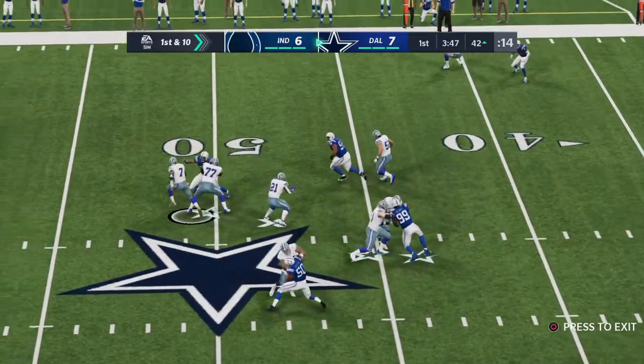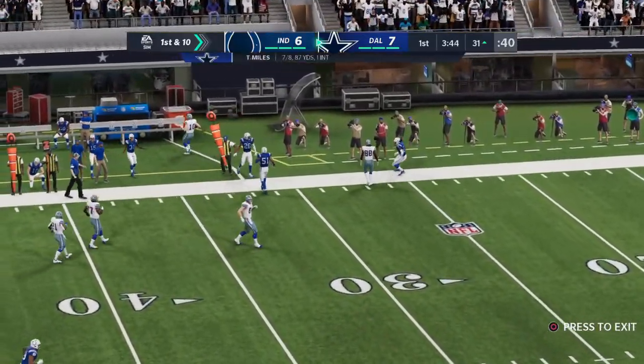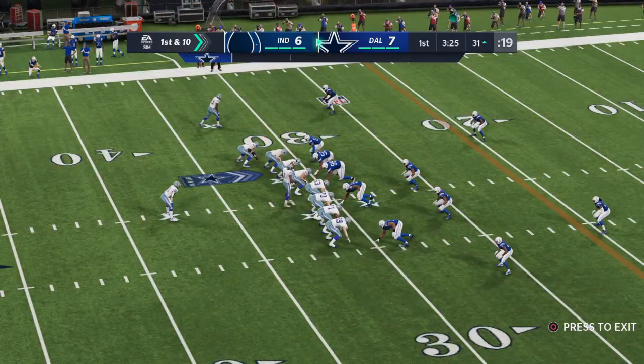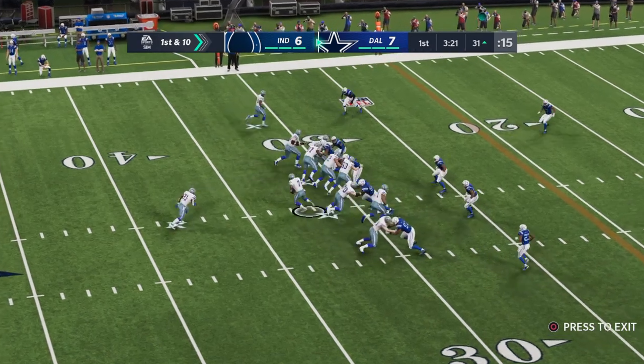Out of the gun, they'll look to throw. Looking left side, and it's complete. And he'll be out just a yard or 2 shy of the 30. 11 more yards that go around, a first down as well. 1st and 10 at the 31.